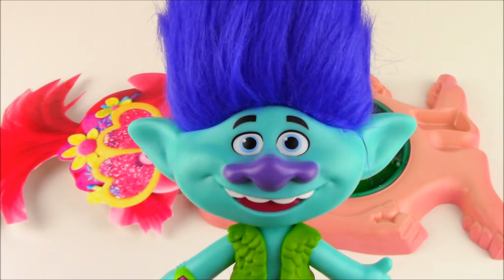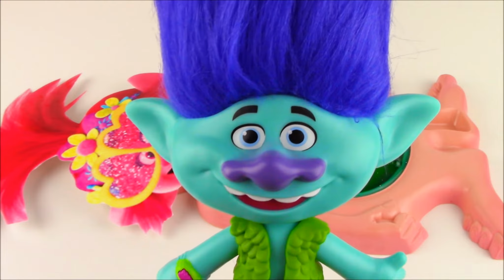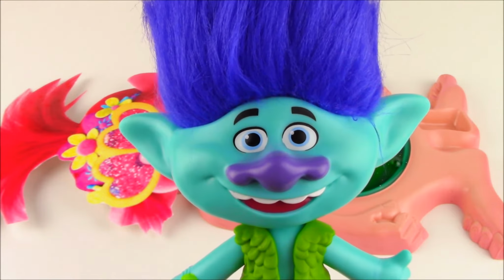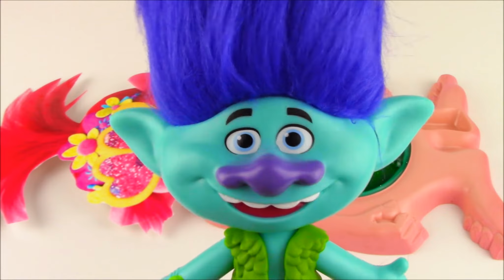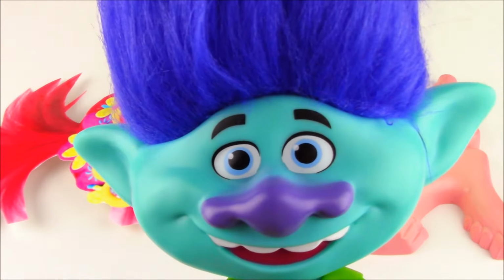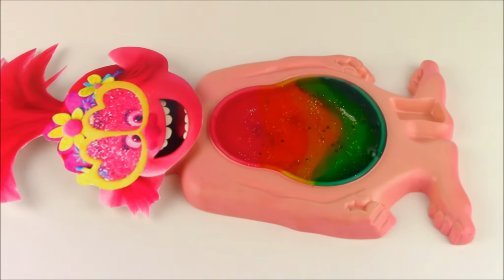Branch here, and we have a bit of a problem. My best friend Poppy was eating some rainbow candy, and I think she ate a little bit too much. And after she ate all the candy, it looks like she has a case of the slime belly. Oh no, not a case of the slime belly!